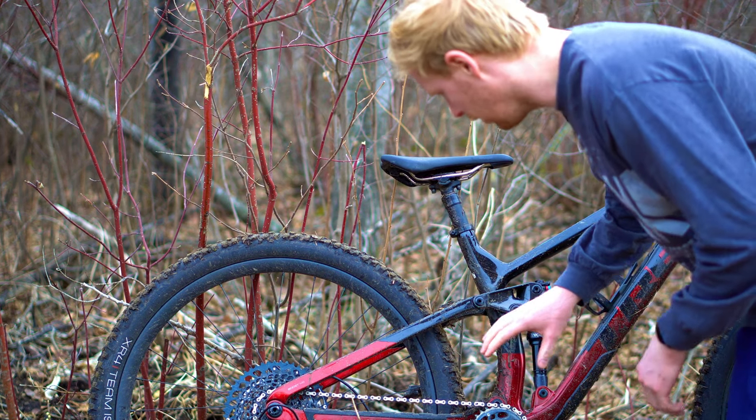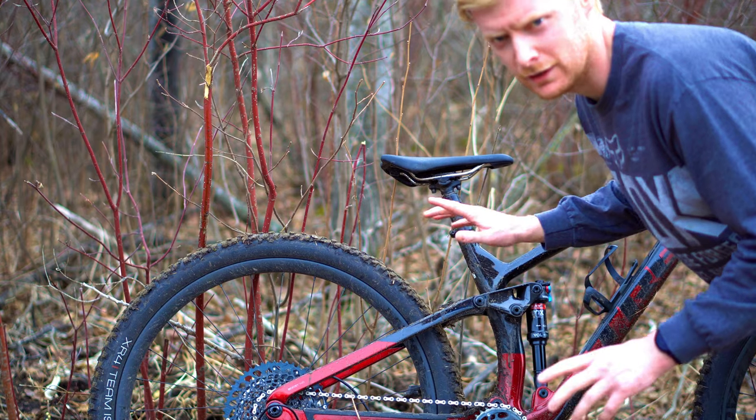And honestly, the color, now I see it in nature, is superb.